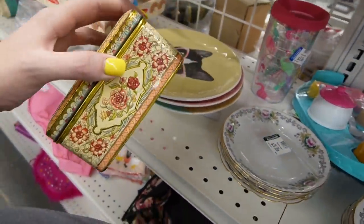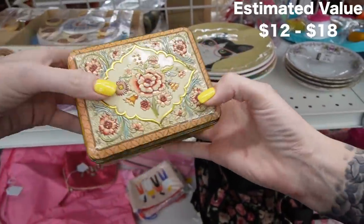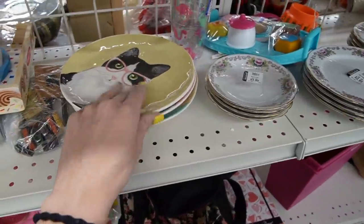Let's open it up and see what's inside. He taught me that when I'm buying tins, I always need to check the inside. I like that. I also wanted to look at these.